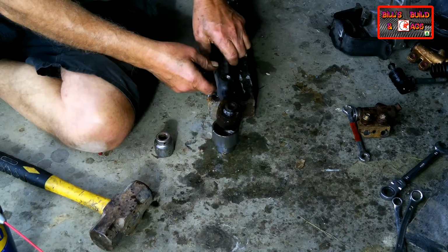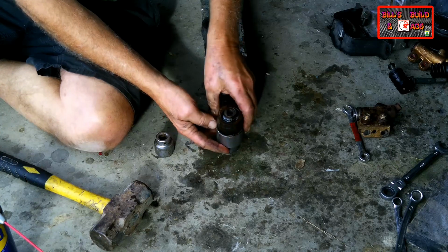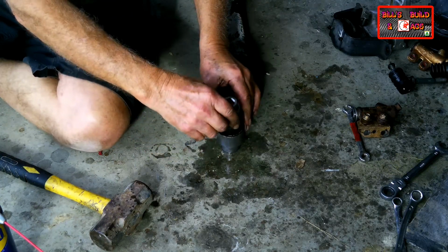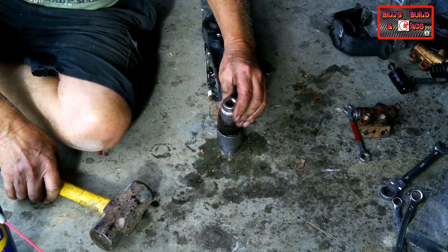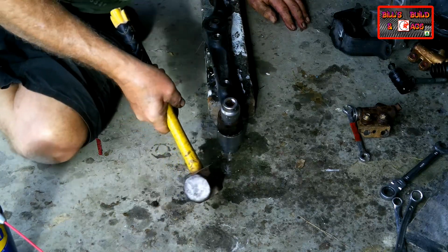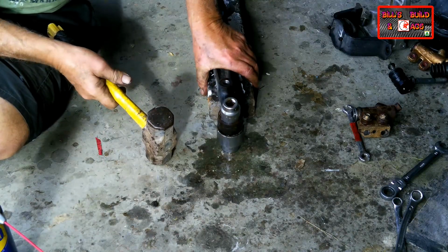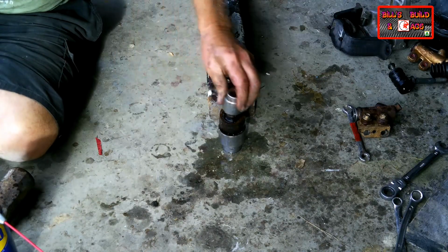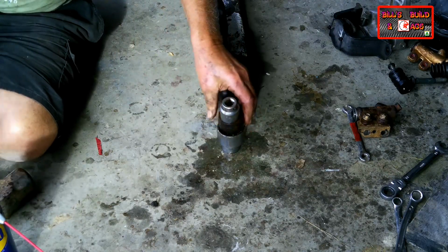So I set it up so that it's sitting on the lower socket. I put the top one on the mount. You get the biggest hammer you've got in your workshop, and you give it as big a hit as you'd like. Usually takes a few to get it going.